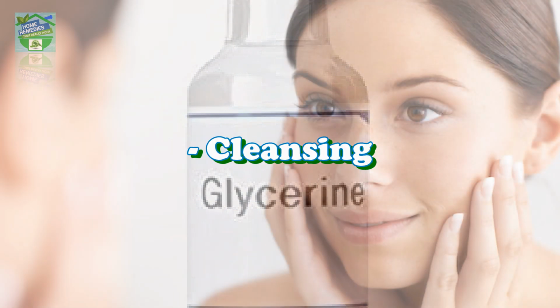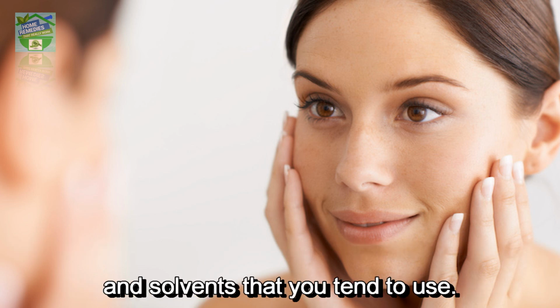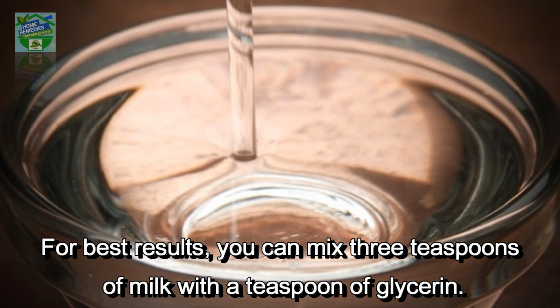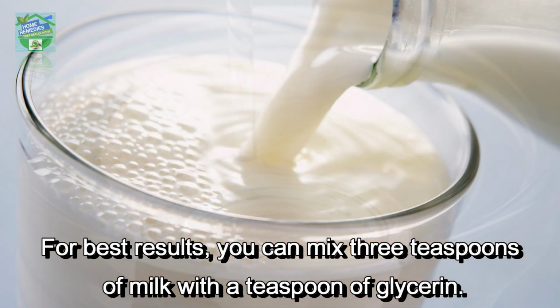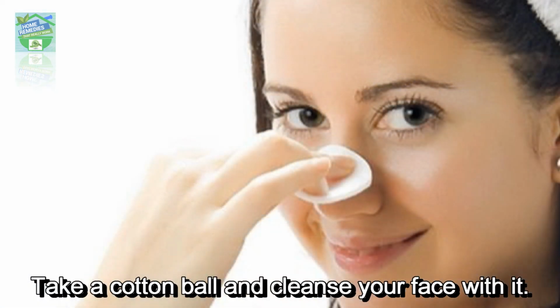Cleansing. Glycerin is a great cleanser and it can take the place of the expensive chemical-based cleansers and solvents that you tend to use. For best results, you can mix 3 teaspoons of milk with a teaspoon of glycerin. Take a cotton ball and cleanse your face with it.